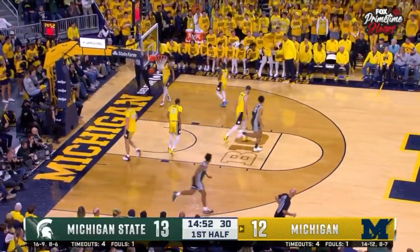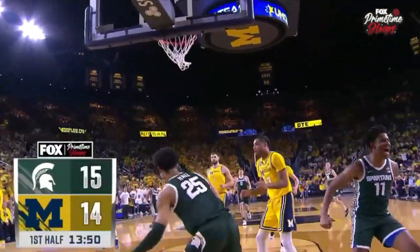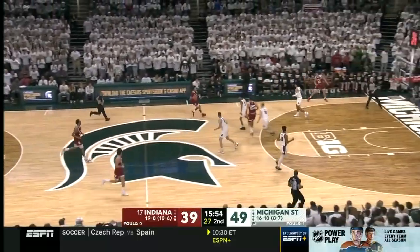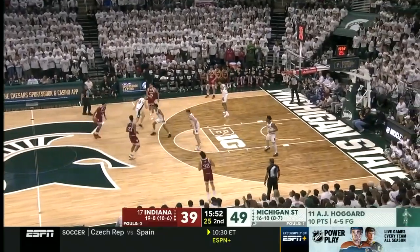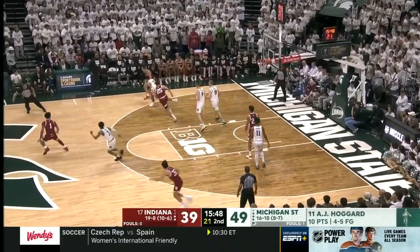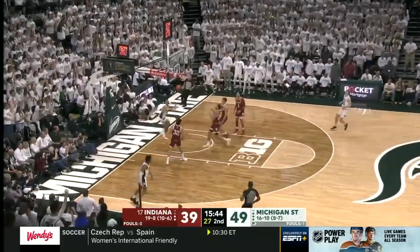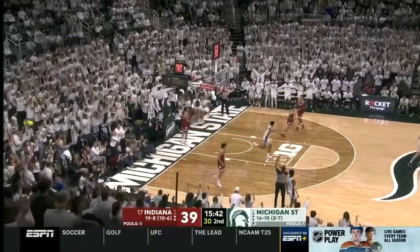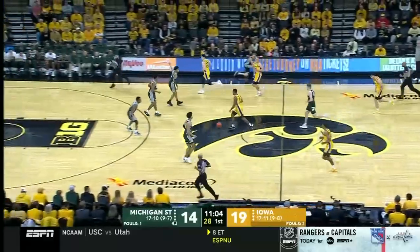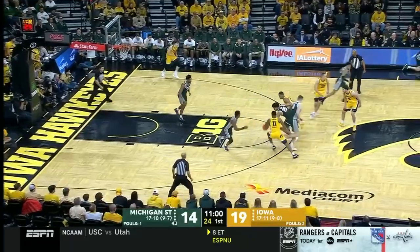Hogard on the move. The lob. Oh! Malik Hall. Malik Hall able to get up, catch, finish inside. Davis in that drop coverage. He just snaked right past him, got all the way to the basket. That's just a big-time move by A.J. Hogard. And turnover on the pass. Hall dunks it home. You got Bracha on you. That's where A.J. Hogard's going to take that to the rim. Walker knocks it away for Perkins.